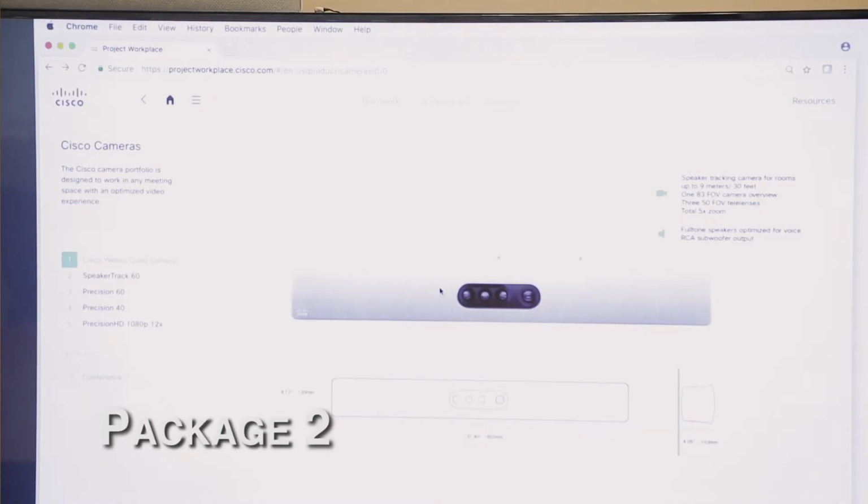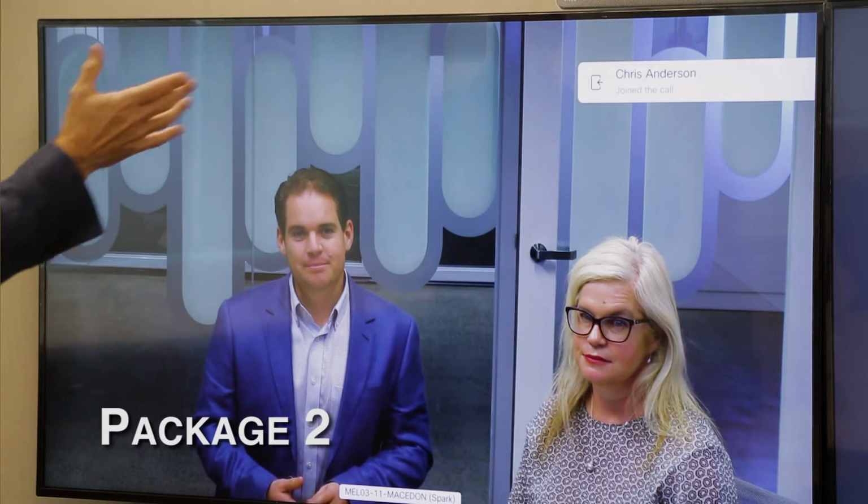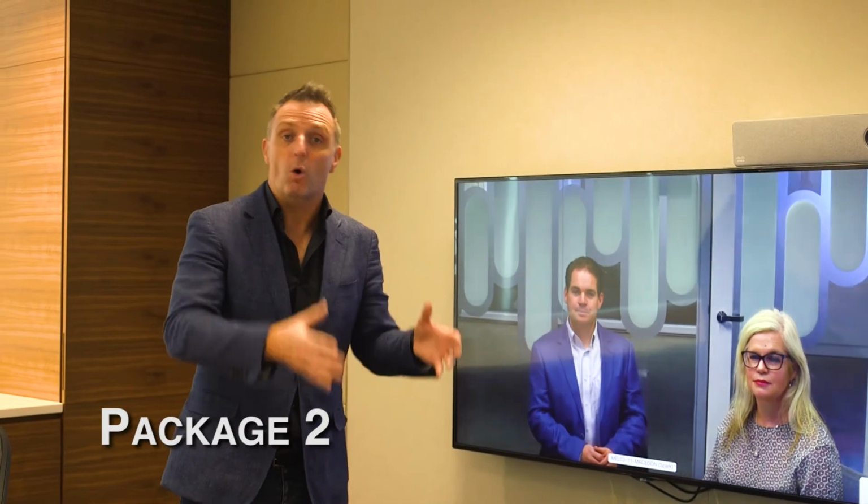So in this situation, we've got the Room Kit Plus connected to 2 screens, and we've got content on one screen and the participants on the other. If it was connected to one screen, it also works. It just splits the screen in 2, content and participants. So we can do a video call, as we've shown, with someone from another room system, or on a mobile device, or on a laptop, and we can all share content. It's a really great experience. It's a great way to interact with people. Don't you think so? We love it.